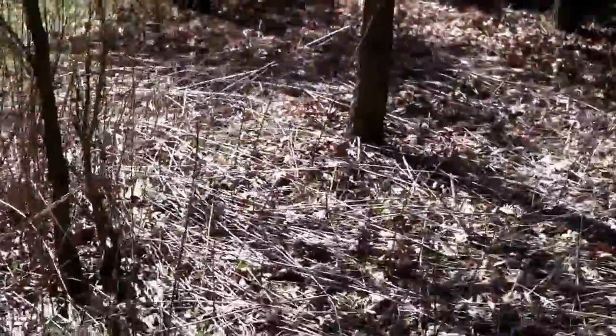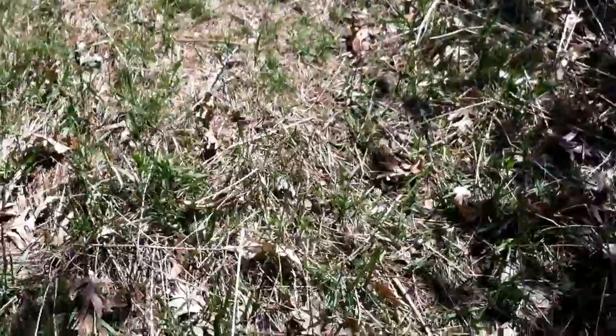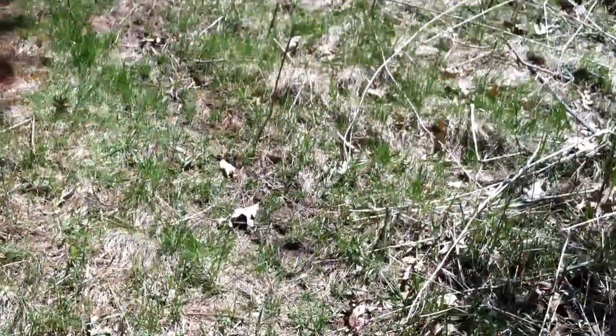Now, I would normally just do a live stream, but I don't want to use my data plan. Oh, here, see, here's another deer trail right here. You can actually see their little footsteps right there.